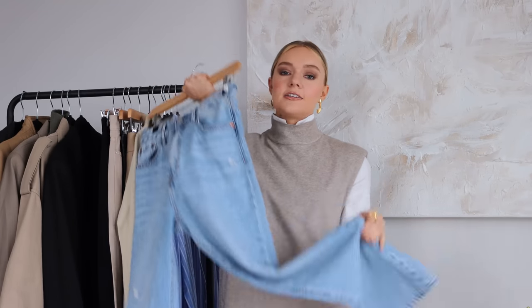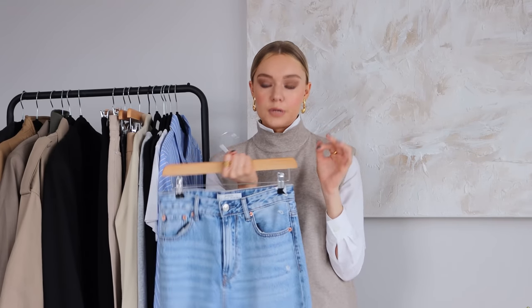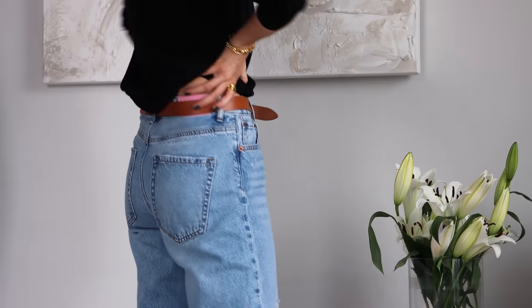And then finally for trousers, I wanted to share a slightly seasonal update. Now these are the slouchy jeans, the Stradivarius ones that have almost sold out now. I've talked about them and raved about them so much, and I know quite a few of you have bought them already, but they are such a useful shape and pair.